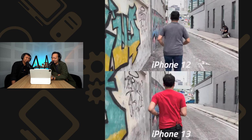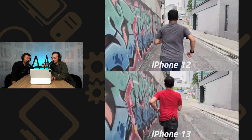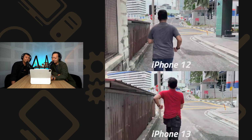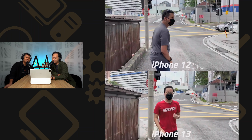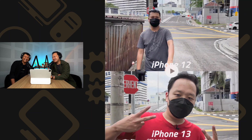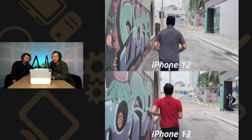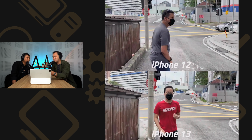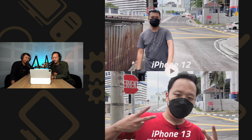So you can see the 13 is way more steady, right? Whereas the 12 is a bit more shaky. Tapi ni kami rakam handheld, bukan guna gimbal apa ke. Che, it's not that stable that people will think it's a gimbal lah. Don't oversell your sensor shift, okay? Come on now. But I mean the 12, okay, so here's my defense for the 12. This one looks more like action shot, Michael Bay shaky cam. Both of them good, but the 13 is better. Definitely better. Yep, can definitely tell.